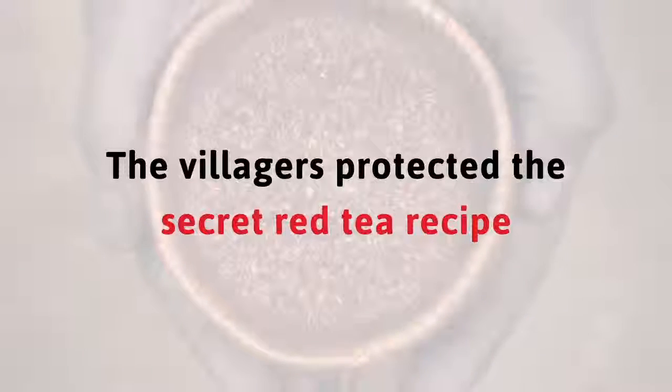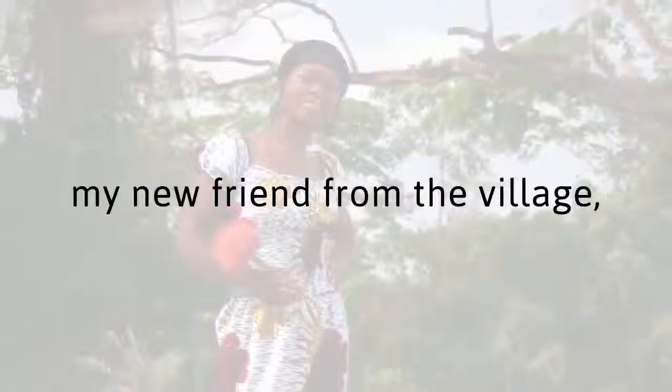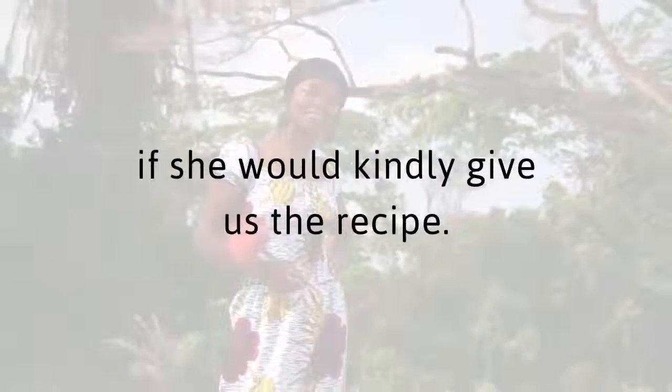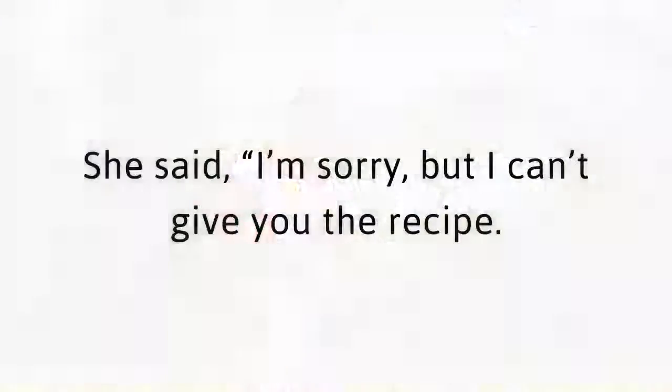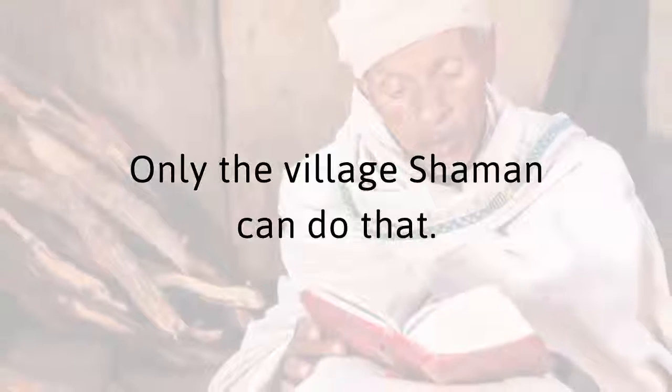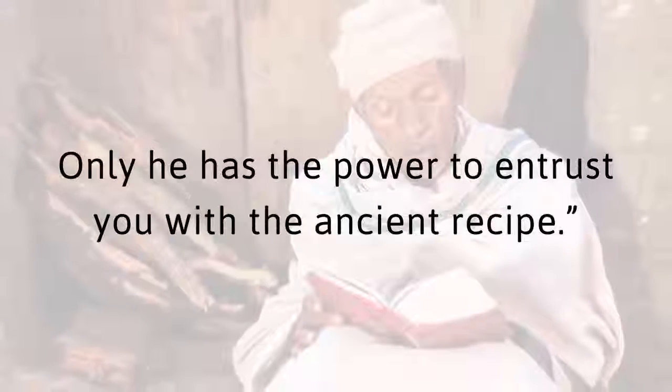The villagers protected the secret red tea recipe and prized it like pure gold. I asked Rose, my new friend from the village, if she would kindly give us the recipe. She said, "I'm sorry, but I can't give you the recipe. Only the village shaman can do that. Only he has the power to entrust you with the ancient recipe."